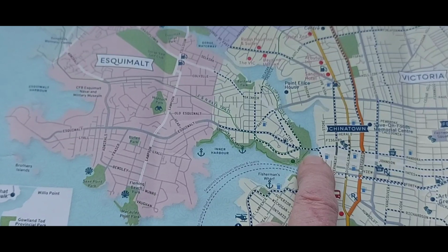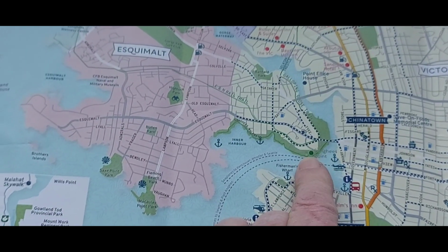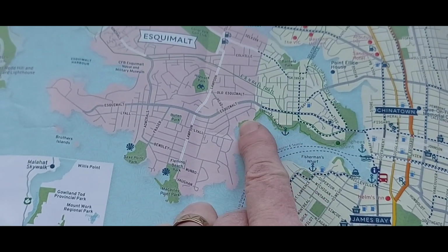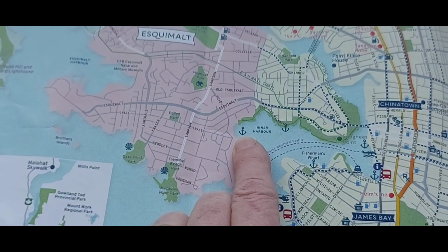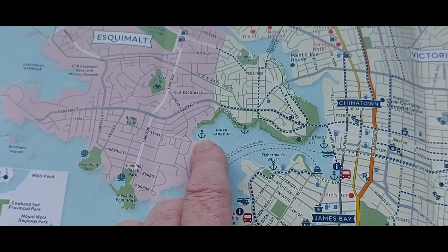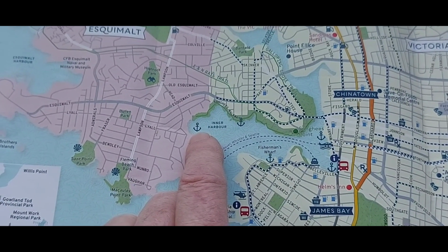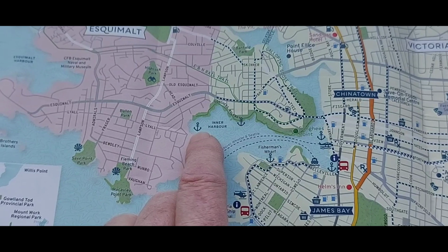And we did the Songhees walkway, which is all the way along here. And I think we turned around here. So that took us an hour each way. It doesn't look far, but it felt far.